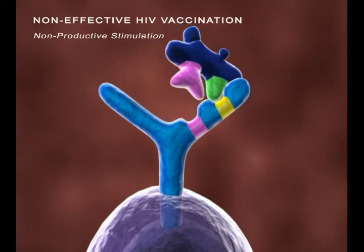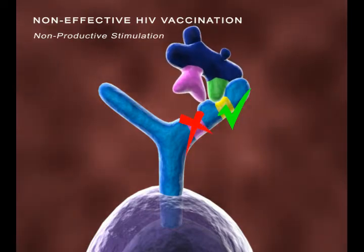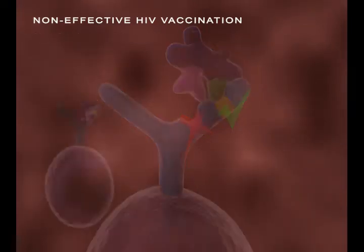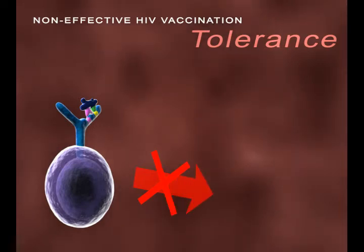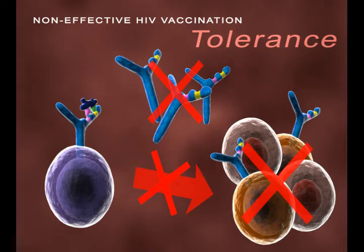HIV hides this region from the immune system by a clever evolutionary trick. The vulnerable HIV module silences human B cells instead of stimulating protective antibodies, thus fooling the immune system into becoming tolerant to HIV.